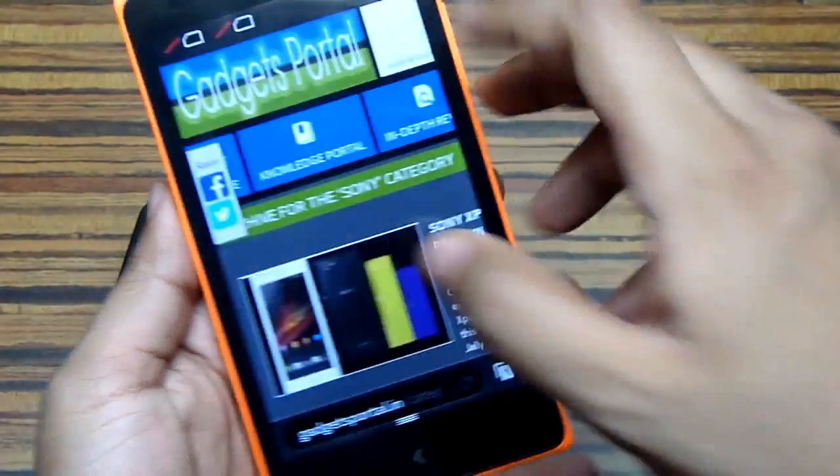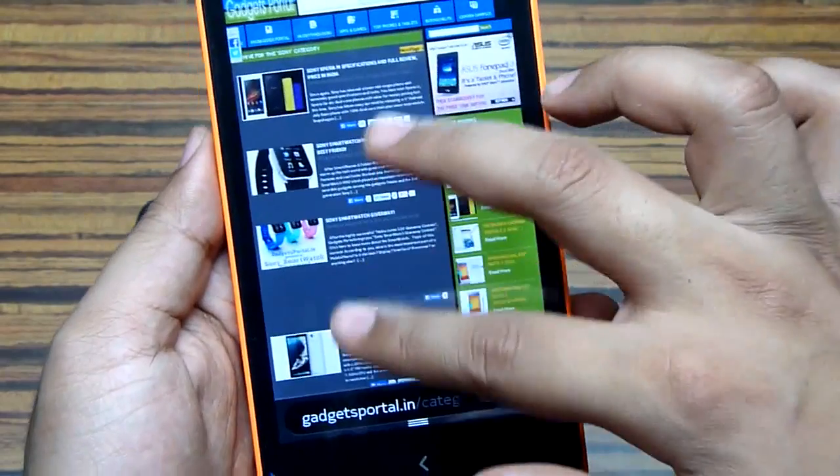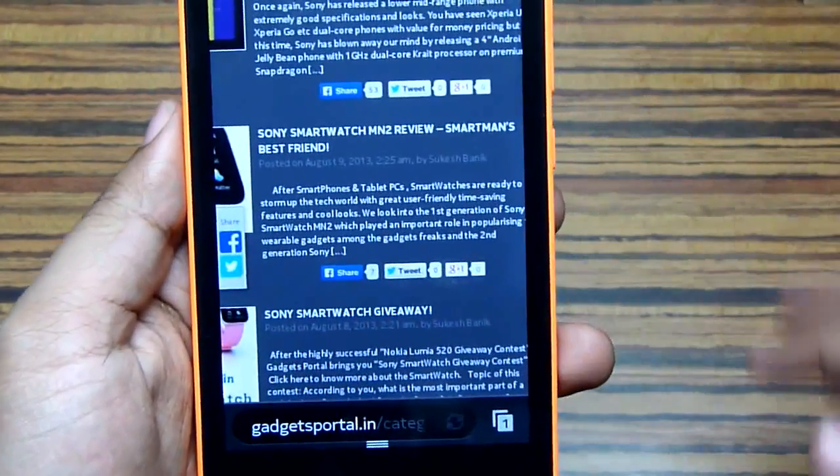Whereas the Nokia Express browser is basically for the entry-level Nokia devices, and the browsing experience is, as you can see, not that much smooth.